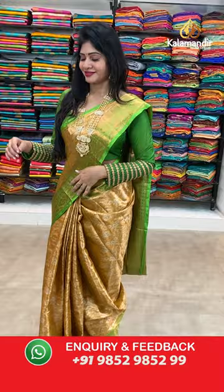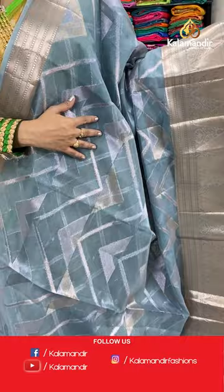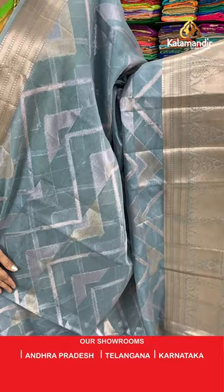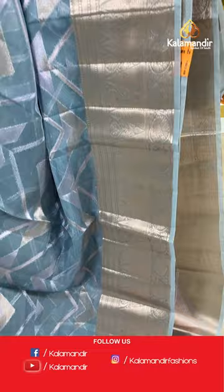Yes, it's a grey color saree and chiniya silk saree with geometric shapes all over body with copper, silver and gold zari. And very lightweight saree and with self border, triangles and florals and small cross lines. So one side we got this broad border andi.